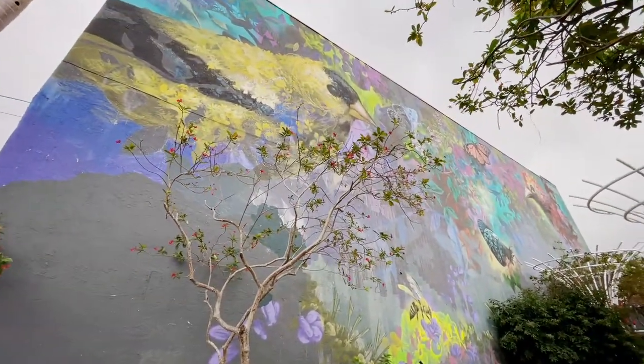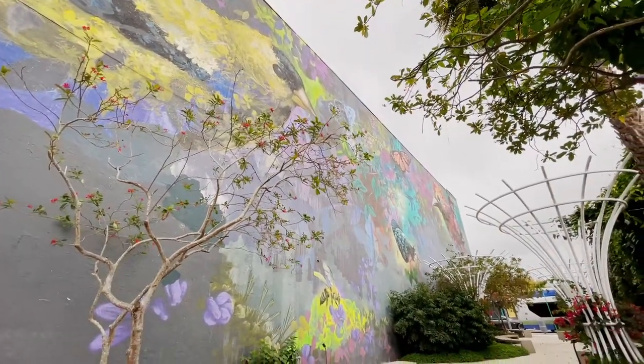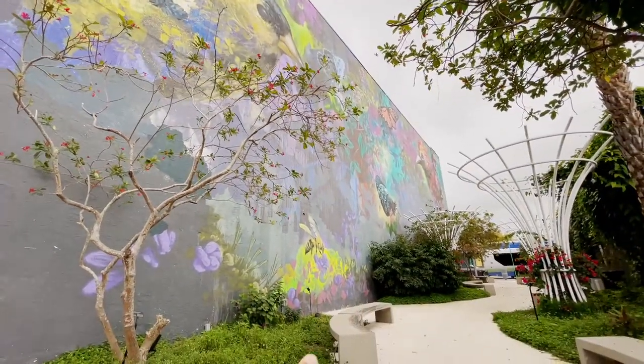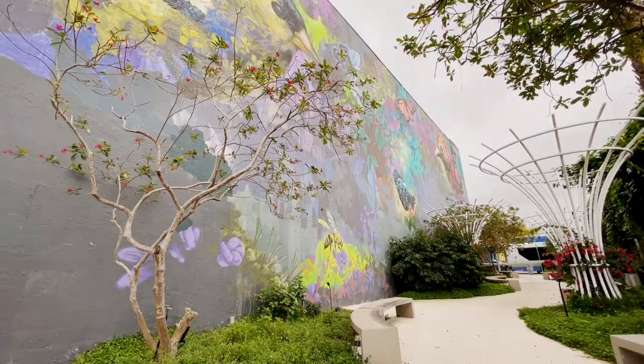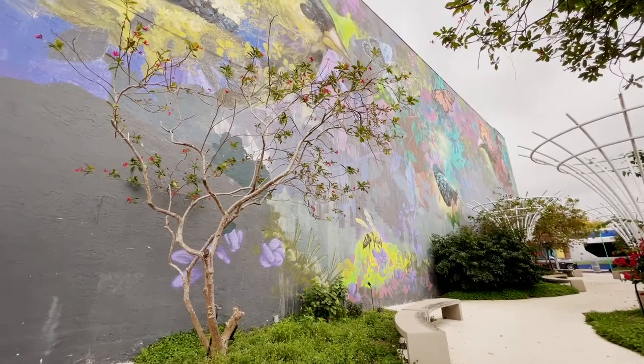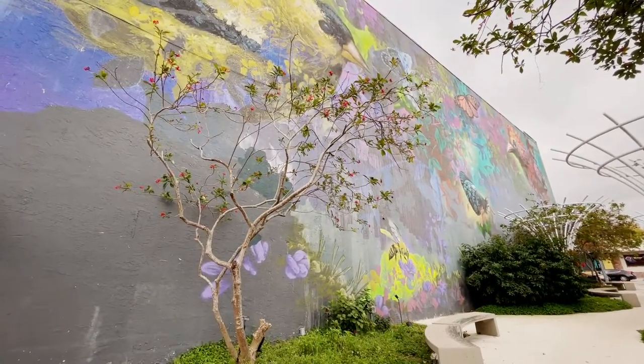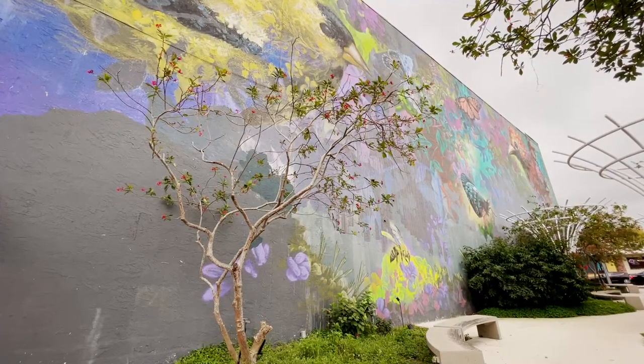Lady O says, nice wall. I totally agreed. And there's my friend the bee. It's not real, though. Still creeping me out. Just kidding. And yeah, so that's North Miami. That's the small downtown corridor of North Miami.